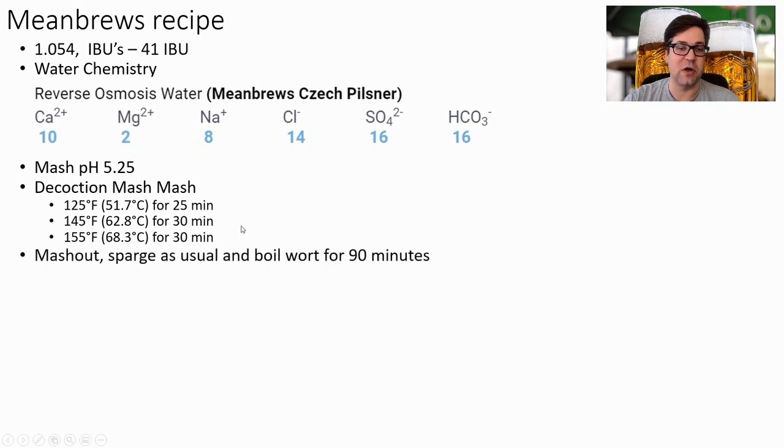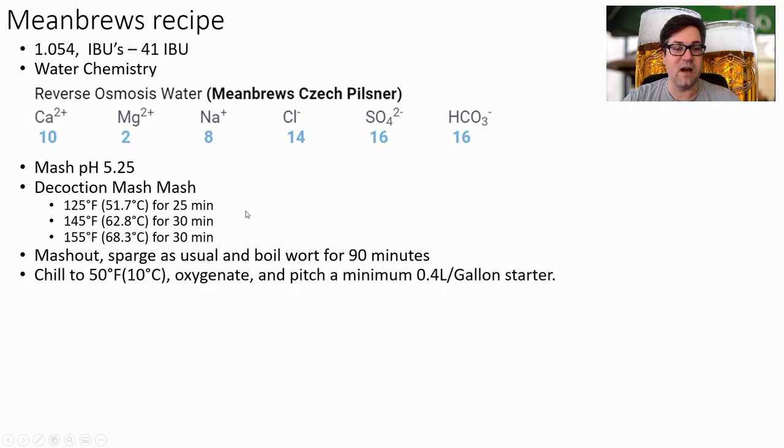I'm going to mash out, sparge, and boil for 90 minutes as per the data. Chill to 50, oxygenate and pitch at 0.4 liters per gallon starter. That's a 2 liter starter. That's a minimum. If you can go bigger, if you can go 4 liter starter for this, I think that will produce the cleanest beer possible. So this is the bare minimum I would recommend.